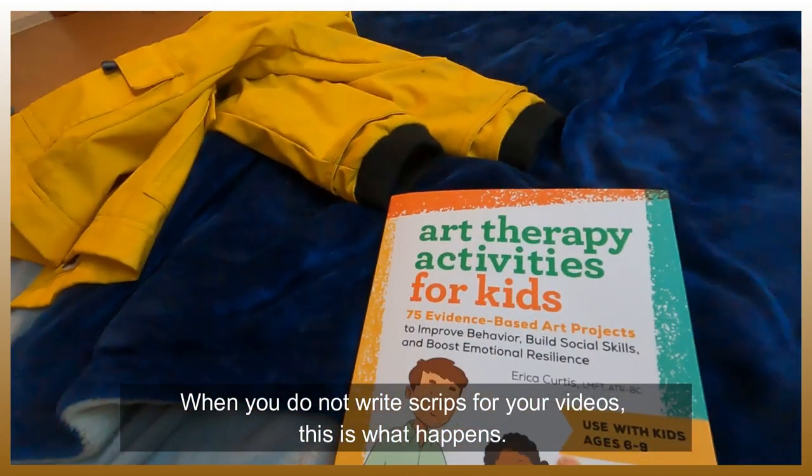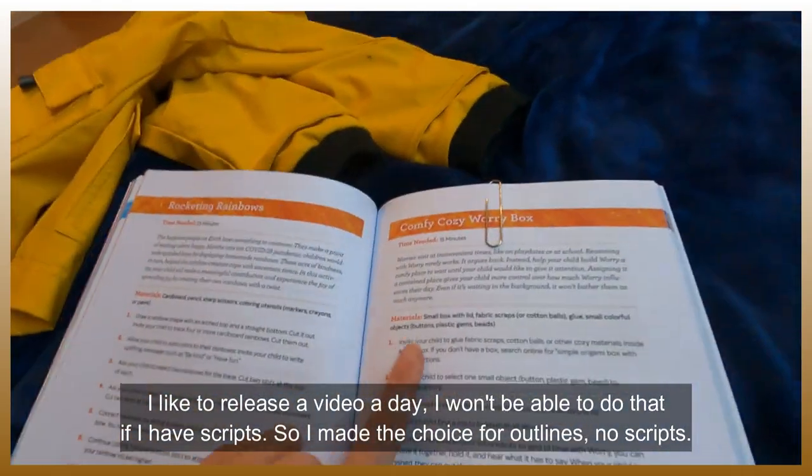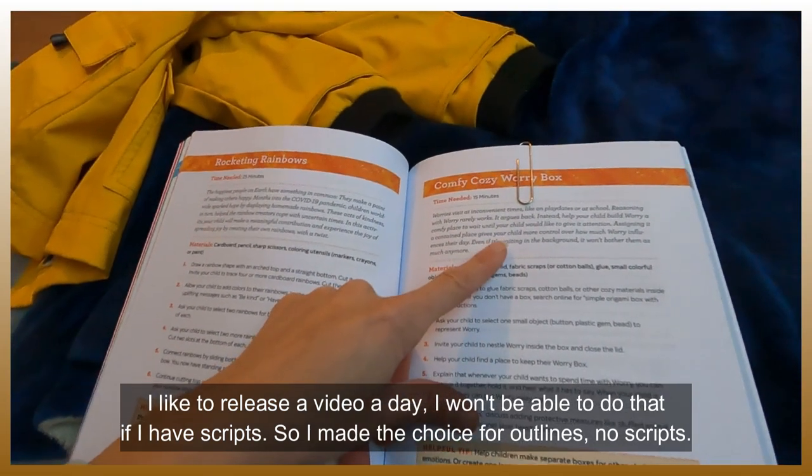Okay, so an art therapy activity for kids. I'm just going to show you a couple of things. Here you make a box and then your child puts the worries in so that you think about them later. That is a great way, especially if you have anxiety, if you have health anxiety.